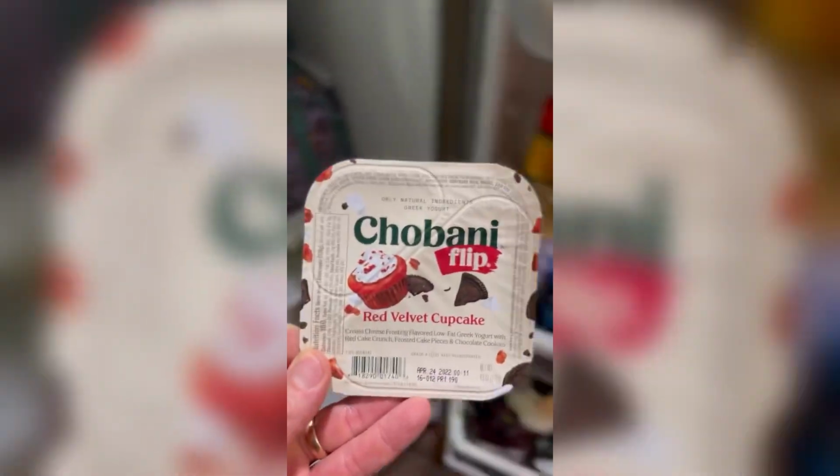That was really good. And then I ended the night with a red velvet cupcake Chobani Flip, and that's everything I ate.